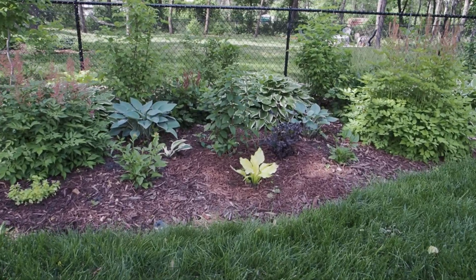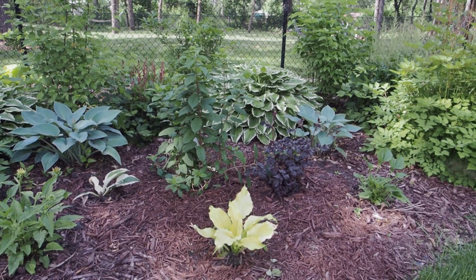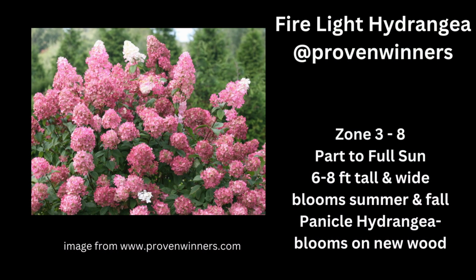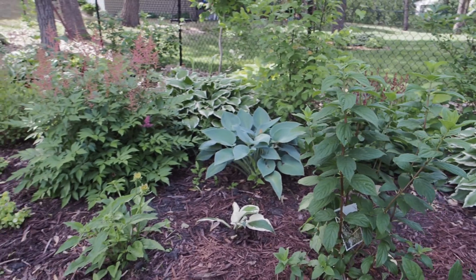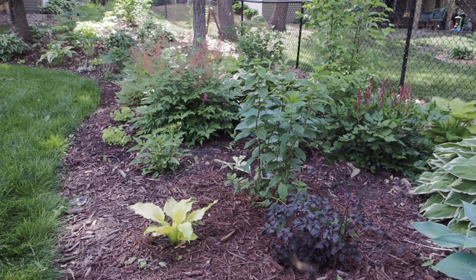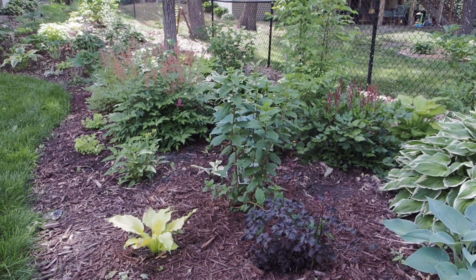Okay, so last but not least, I took out a pyracantha here that wasn't doing well, and I decided to put in a Firelight hydrangea. Isn't this gorgeous? I love the colors on this hydrangea, and as you can see, it gets 6 feet tall and wide. So I think it'll love it back here. It's a good spot right next to this Halcyon hosta. There is a Dancing Queen gold hosta right in front of it, and a Dark Side of the Moon astilbe just next to it. So those are the plants I got.